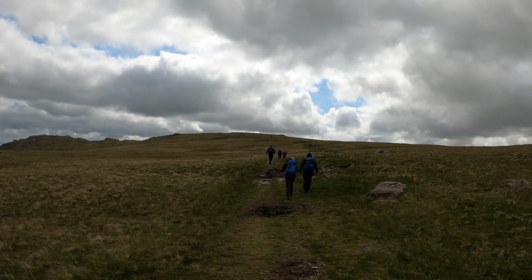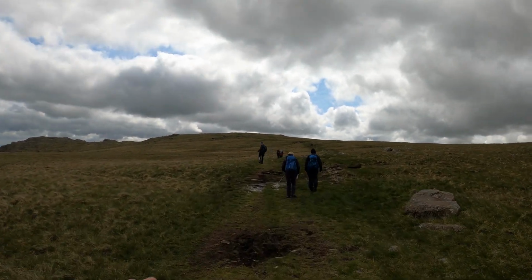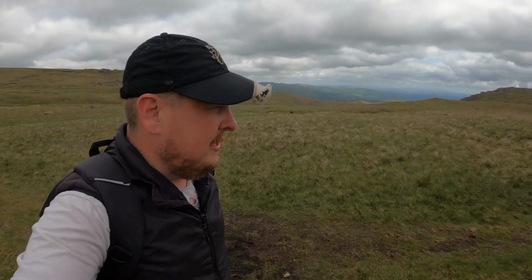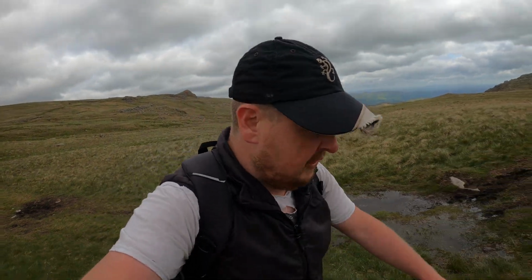Fourth fell, which I think is going to be Harrison Stickle, so it's just back again over Thunacar Knott. There's no bypass path or anything really, it's just easy going straight over.